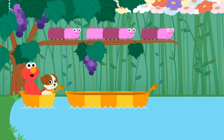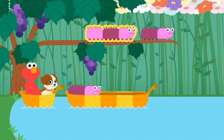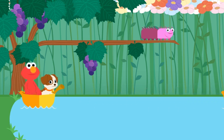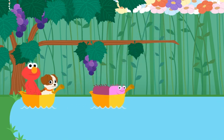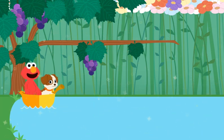Into boats by size. Some of these boats can hold more than one caterpillar. Fill each boat with caterpillars that fit. Bon voyage! Way to go! Catch you later. You got all the caterpillars across the puddle. Now it's our turn. Anchors away, Tango.